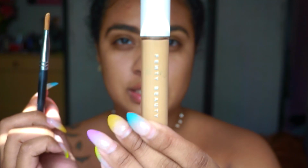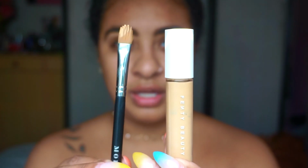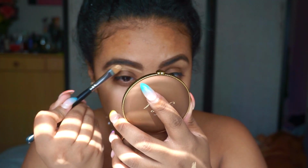Now time to clean up these brows. I'm gonna be using the Fenty Beauty concealer with the Morphe M224 brush. This is the brush that came in the James Charles brush collection.